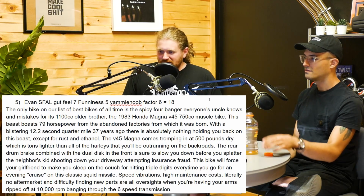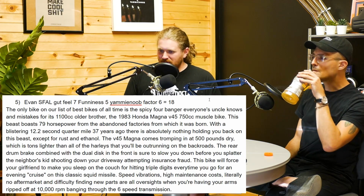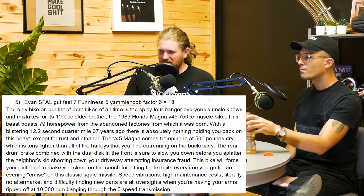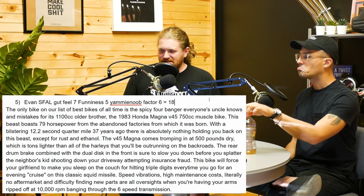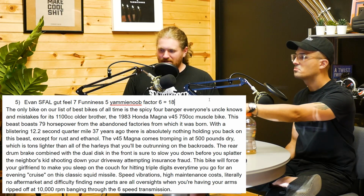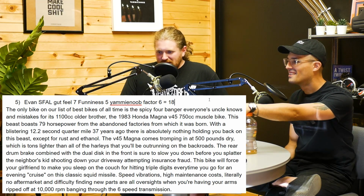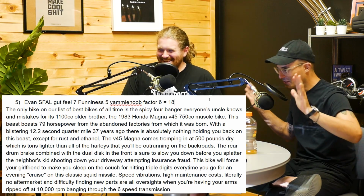The only bike on our list of the best bikes of all time is the spicy 4-banger everyone's uncles know and mistakes for the 1100cc older brother. It's the 1983 Magna V45 750cc muscle bike. Finally, the Magna boys feel touched. This beast boasts 79 horsepower from the... 79 horsepower?